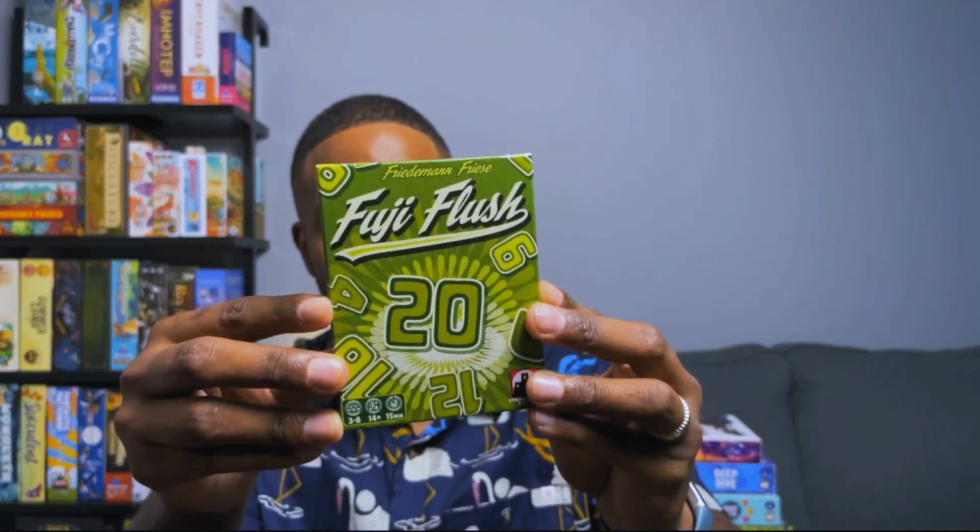Next is Fuji Flush by Freedom and Freeze and published by Stronghold Games. This is a card game for 3 to 8 players, 15 minutes. I have not played this yet. I've just heard so many great things from awesome channels like Foster the Meeple, Board Game Garden. And so I saw this at my local game store and I was like, why not?